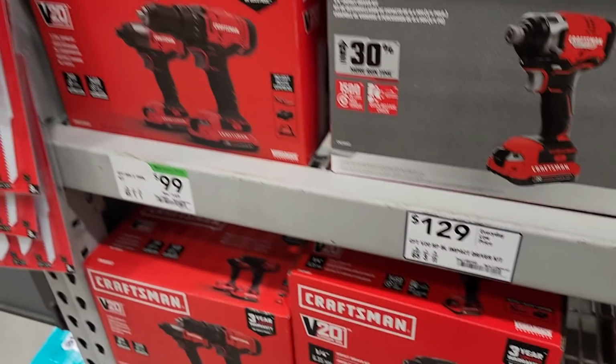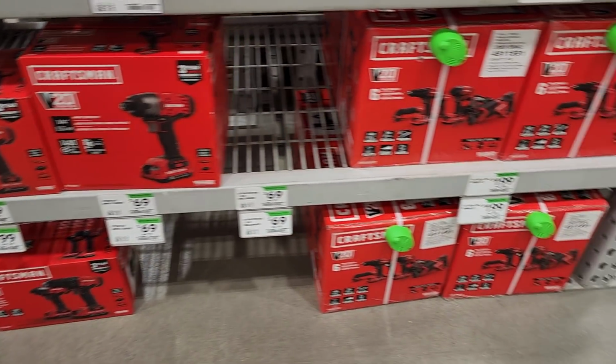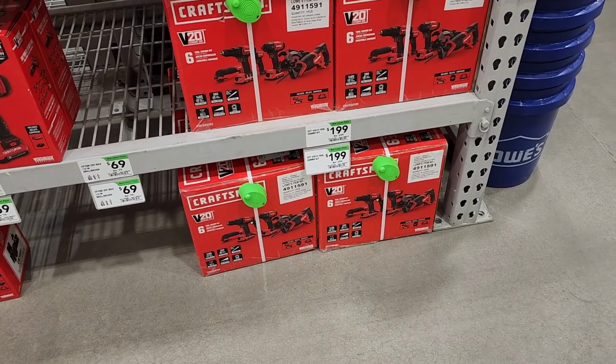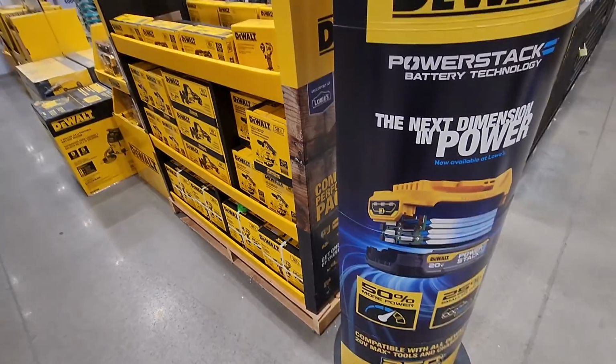But that one doesn't have a speed selector, which is weird. It's probably just a brushless. They must have like an upper tier. That must be like a mid tier. That is the combo for $199, the 6-2 combo kit.